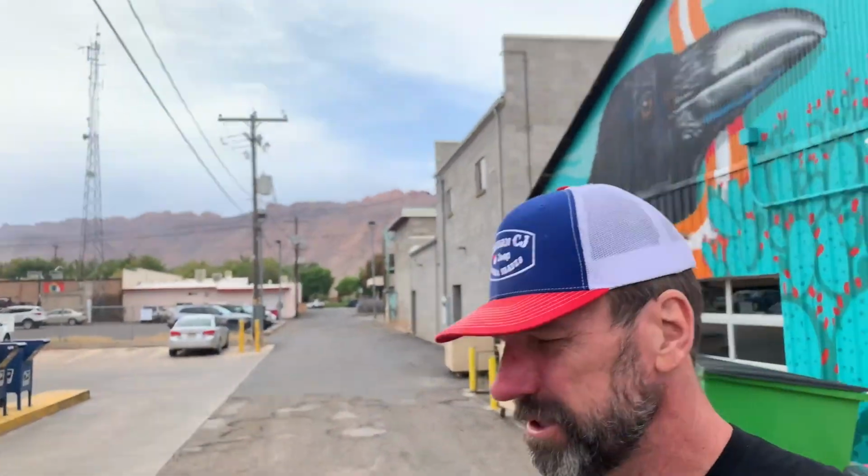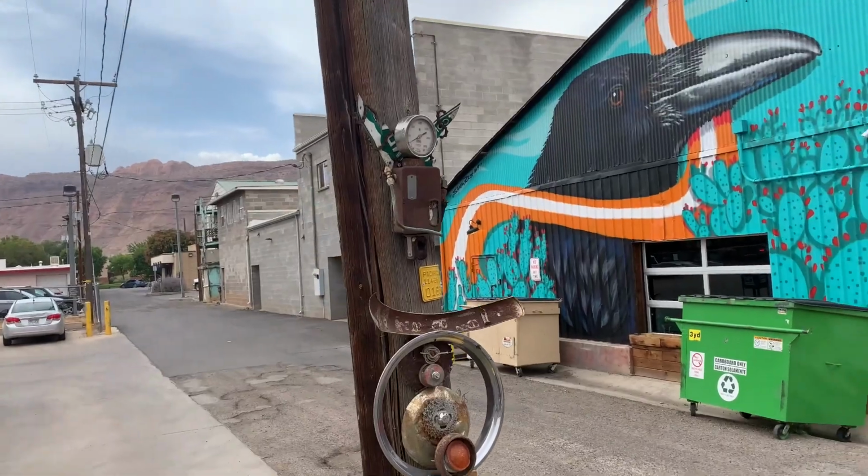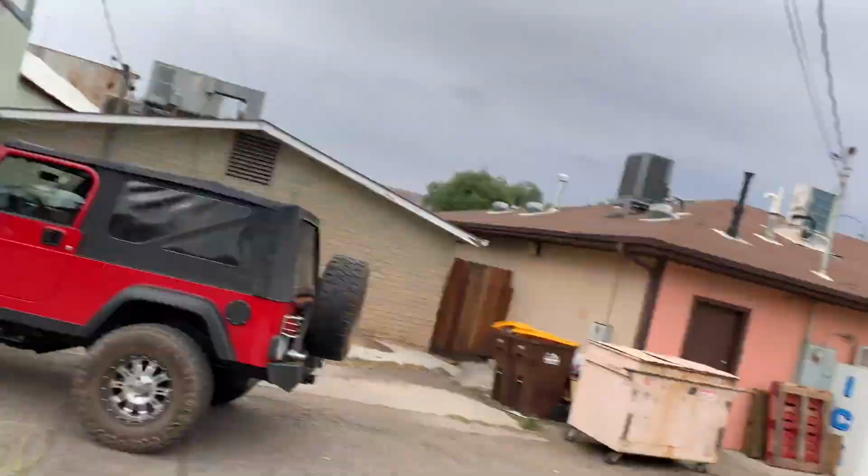So here's something interesting. We're in downtown Moab, coming through the alley, and in all the years that I've worked at the phone company, I've never seen art on a phone pole, and this is here. So that was kind of funny that they had done that. I've seen some strange things attached to telephone poles, but never anything done intentionally to be displayed as art, if you want to call that art.